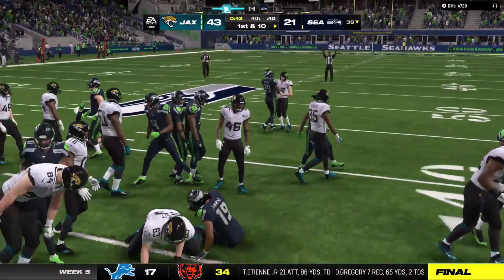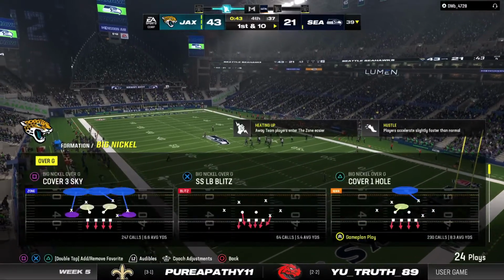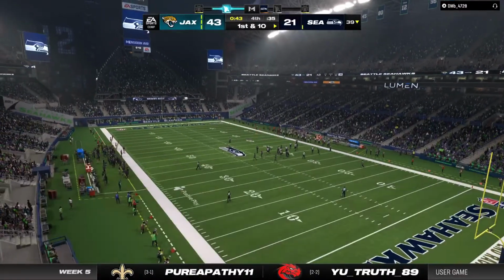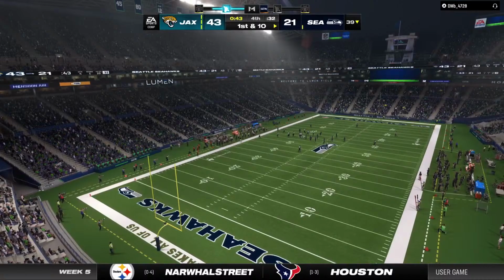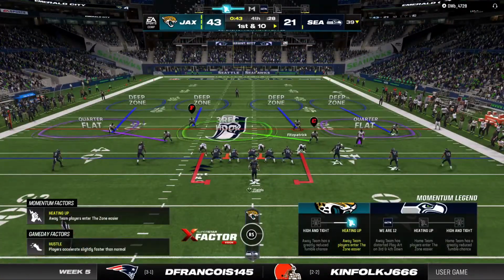A nice run back there off the good punt. It's a 16-yard return. And they will take over 1st and 10. Here's the Seattle offense ready to get this drive underway.